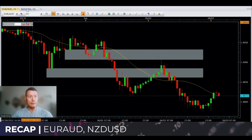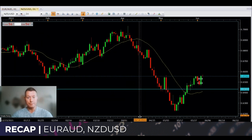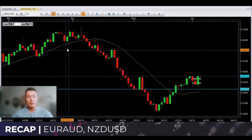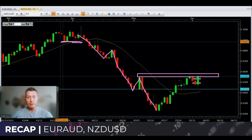The second idea yesterday was this. It was the New Zealand dollar against the US dollar. We were trying to short this market. Ever since price broke this low here, we have been in a downtrend. A very sheer drop, but a downtrend nonetheless. And this area here is our last high. So until this breaks, we are still in a downtrend.